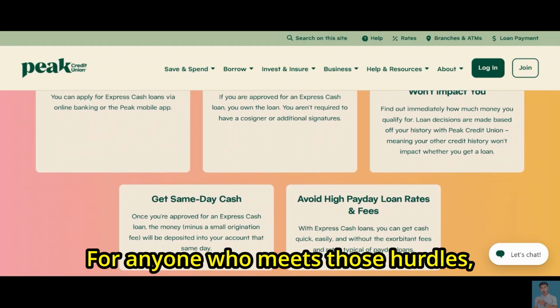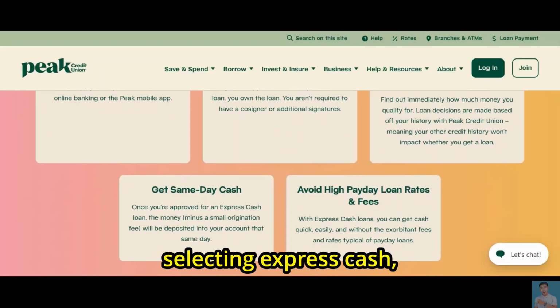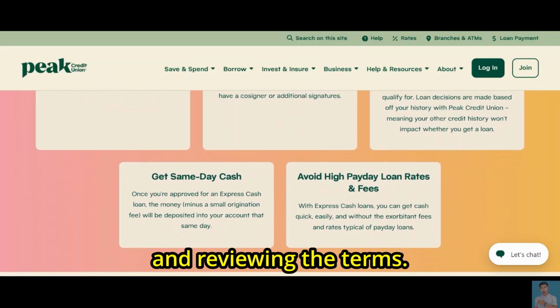For anyone who meets those hurdles, applying is a matter of logging in, navigating to services, selecting Express Cash, filling out the form, and reviewing the terms.